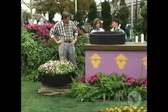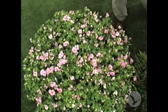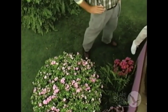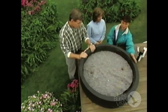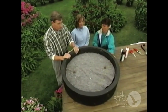If you have tropical plant material in here, you could keep it out there for quite a bit longer, until it overgrew the container. What about the container? How long will that last? The container itself will last a fairly long time, possibly up to a year. But to make it last longer, you can coat it with a fiberglass resin, and that will protect it a little bit longer.